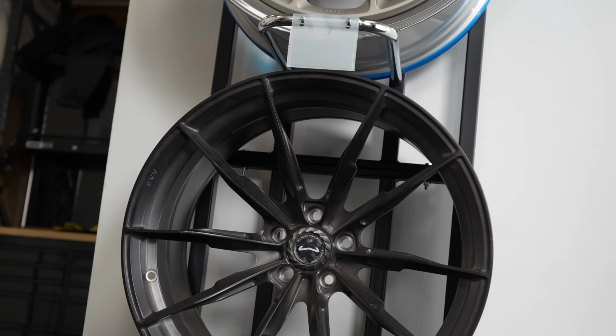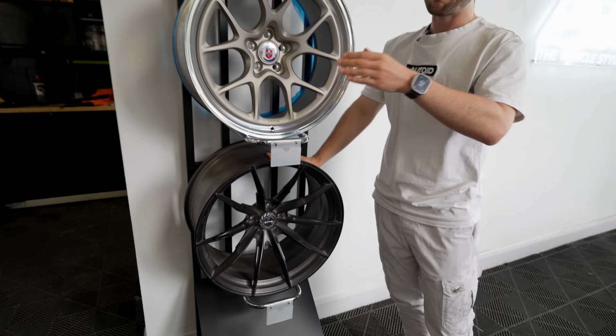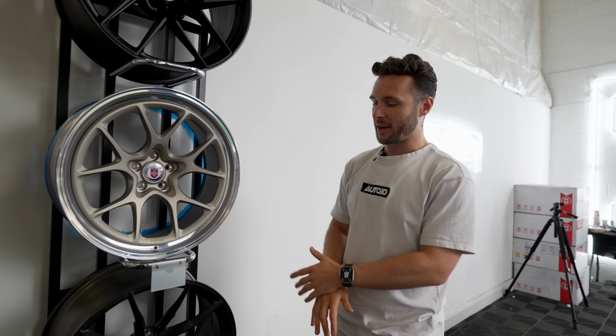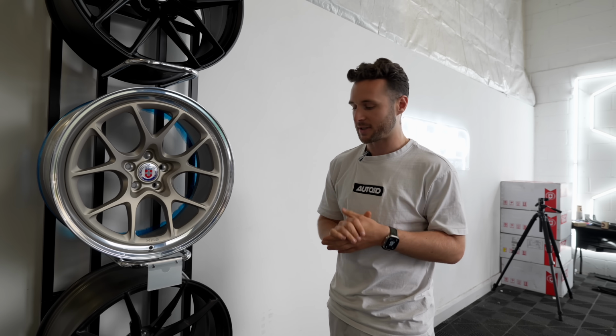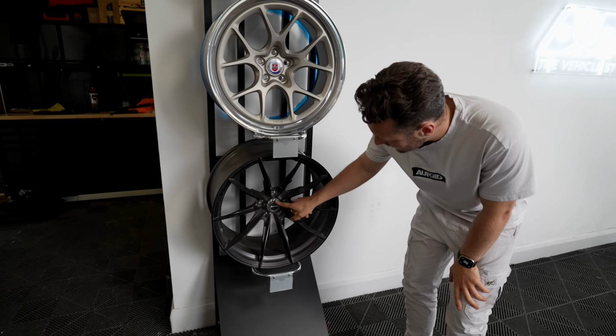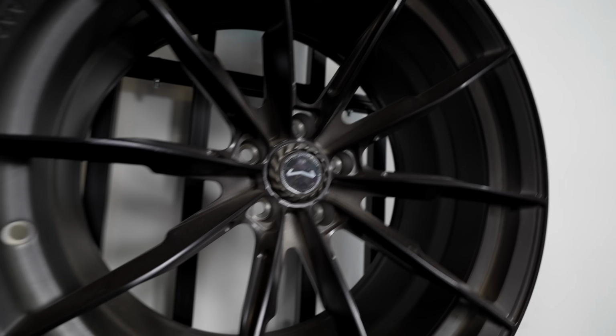And then at the bottom here we have Dillinger, and Dillinger are quite a boutique brand of forged wheel. These guys are based out in Spain, and they're kind of like mixing up the market with all kind of funky designs and very interesting and very intricate stuff. So, I mean, look at that centre cap. That is sick. I love that it looks like a moustache as well.